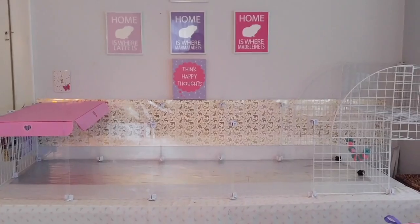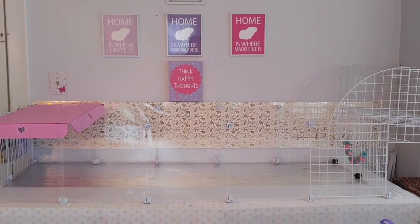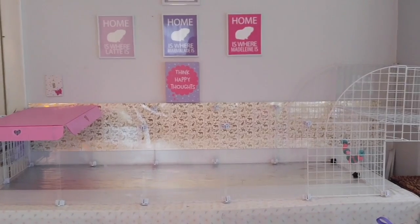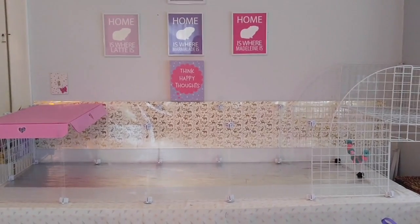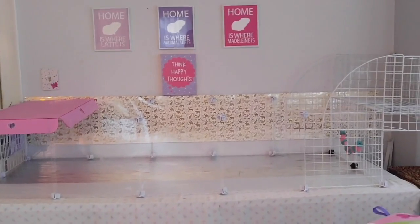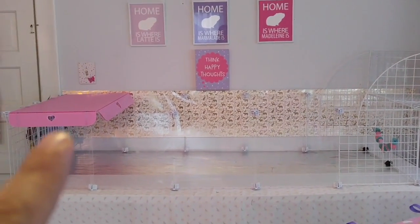So this is the very backbone of the girls' cage. The Coroplast is not in there yet. I just wanted to show you what the setup looks like without it inside of it, because I know that the decorations can be a little bit distracting. So I have 8 of these plexiglass windows.